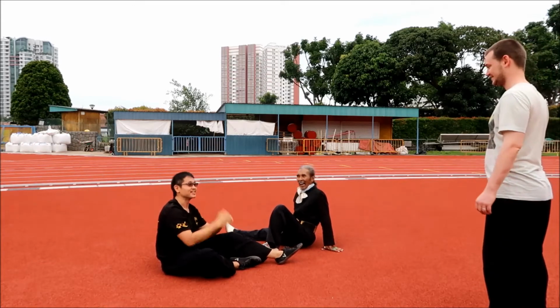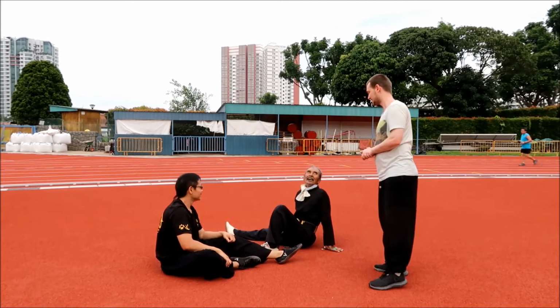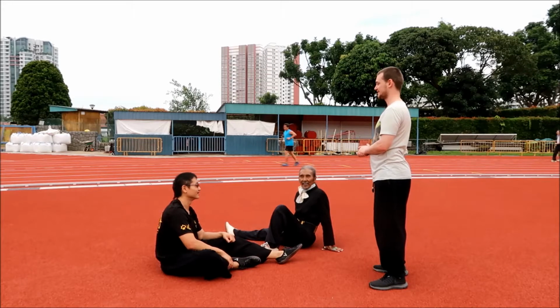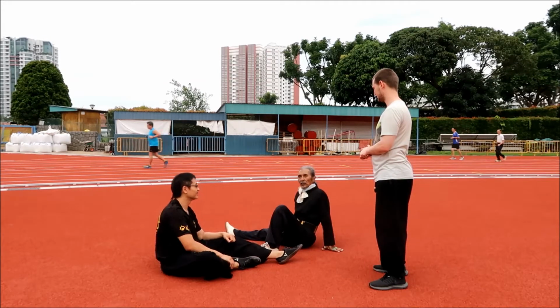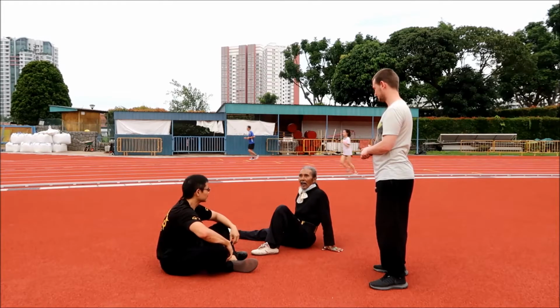He actually demonstrated this the other night. This is the same move you showed us? Yeah, it is. It's an attacking role. Yeah, that is it. It's very fast to hit people, very simple to knock people down.